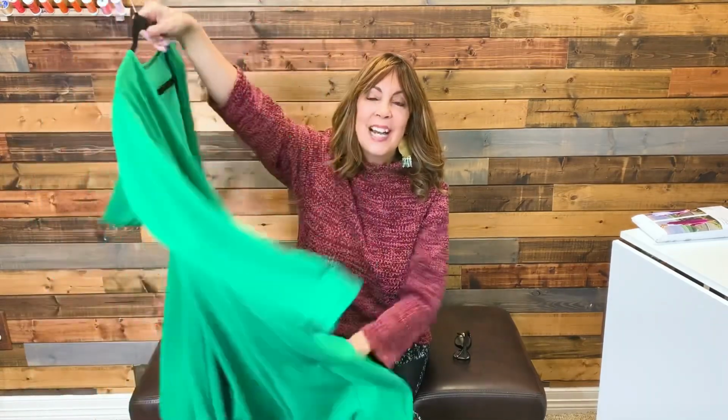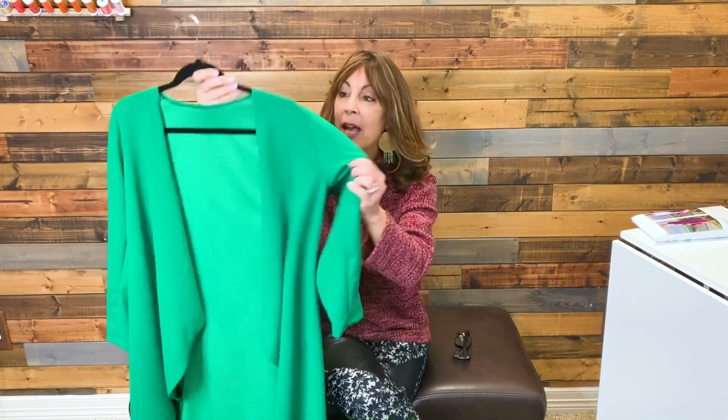Last week, I had talked about wanting to finish the Style Sew Me Madison Cardigan, and I did. I whipped it up in so little time. It's already been on Instagram. I'll post a couple pics up here for you so you can see what it looks like on, and you will hear more about it in my February makes video.